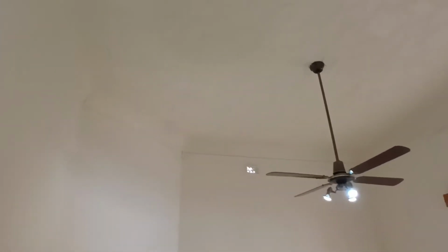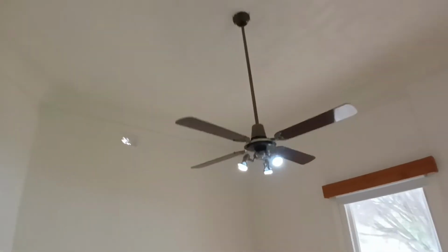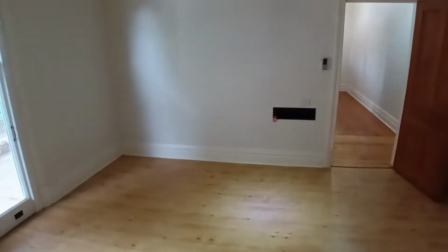I head up the hallway into what we call bedroom number 2, and it has the fireplace blanked off on this wall. That has been closed off, even though the chimney's in place. More high ceilings with pressed steel tin roof. We have the fan, and that full-length window with a roller blind that comes down internally. Lovely floors, and that's the heater vent from the heater in the main lounge room area.